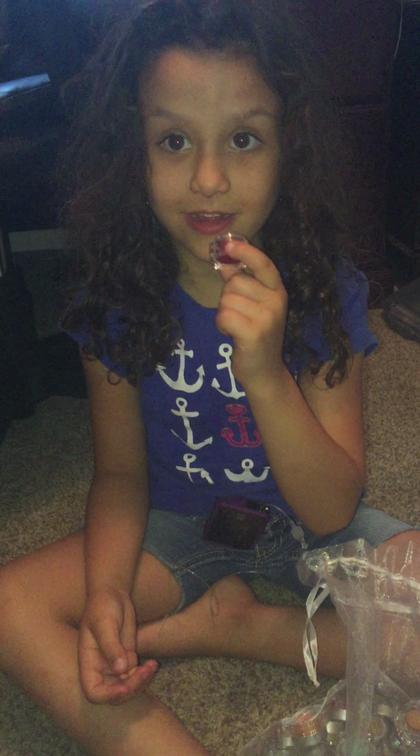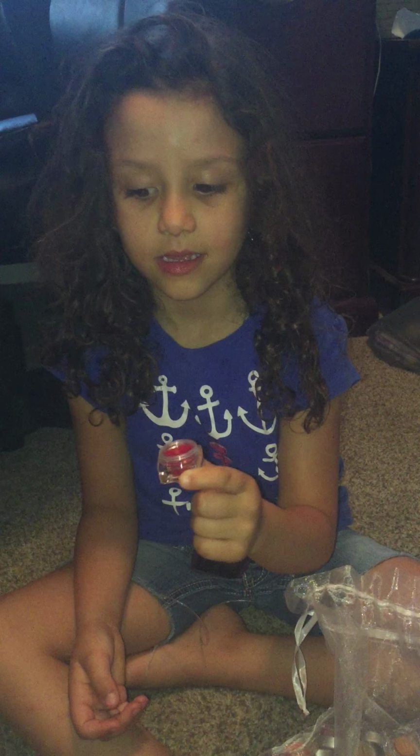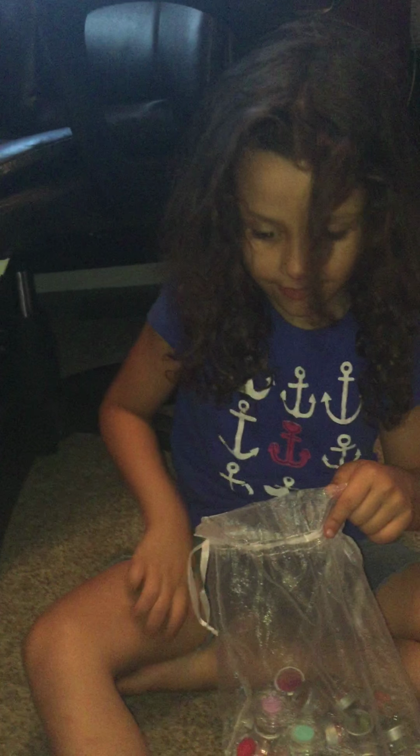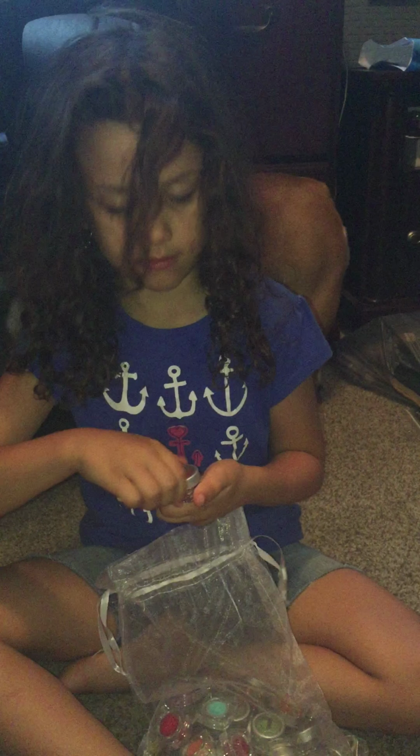It's Apple S'mores. So what does Apple S'mores smell like? Smells like apples. That's it? And s'mores. Oh, okay. It smells spicy, don't you think? Mm-hmm. What's the next one?